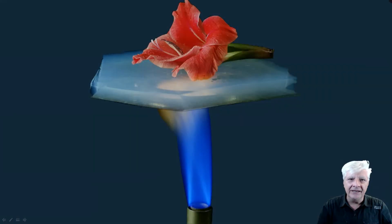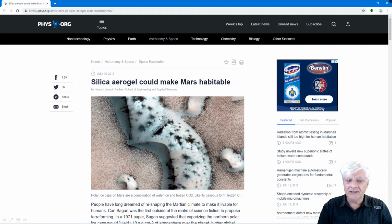It's called silica aerogel, or frozen smoke, a substance that will change terraforming Mars as we know it. Couldn't have come at a more opportune time, now that we're planning to send humans to Mars in the near future. A very lightweight material, seals in heat, and can be used to build structures. So silica aerogel could make Mars habitable.